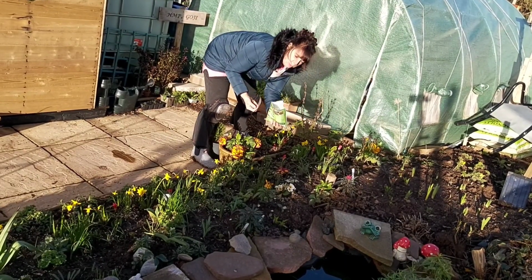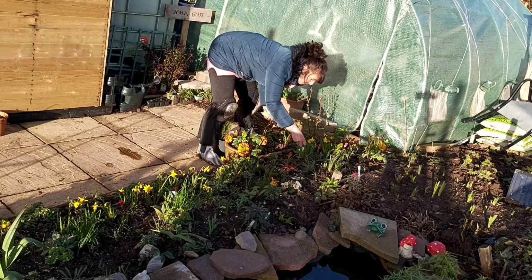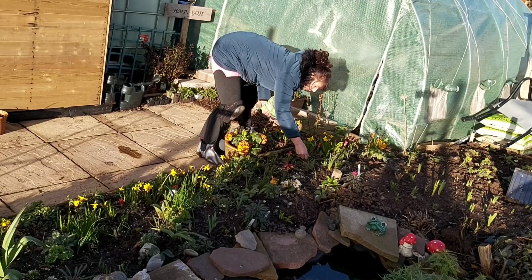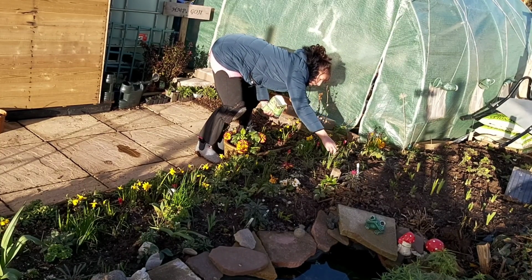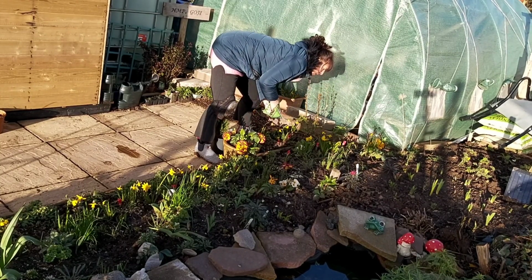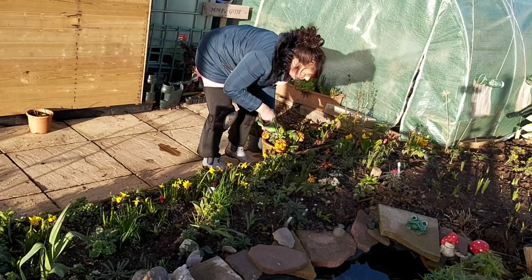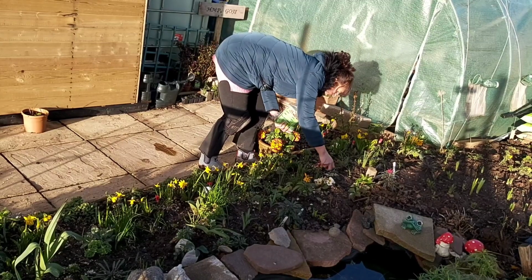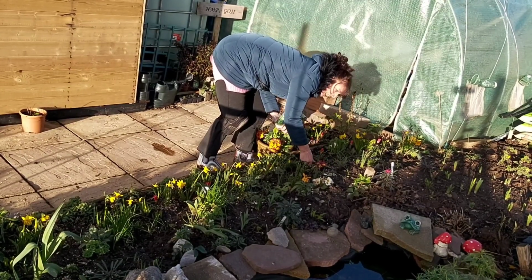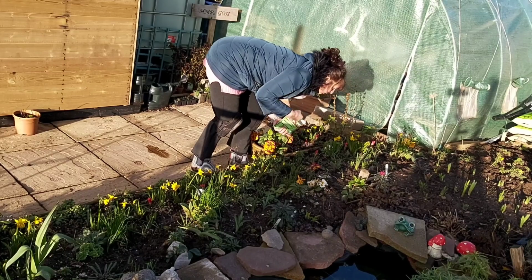I've only bought a small bag. You can get these in bigger bags, but I didn't want to get a bigger bag because I wanted to try them first to see if they worked. So if they do work, I will think of investing in a bigger bag. I'm not sure I'm going to have enough to go around, to be honest. Plus I should have got the bigger bag. It gets quite expensive though, doesn't it, when you go buying all these products.